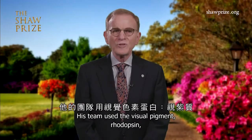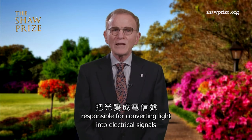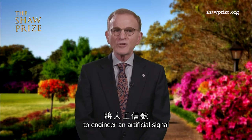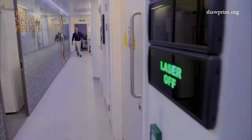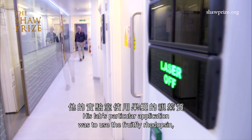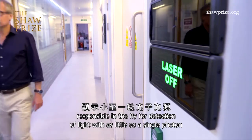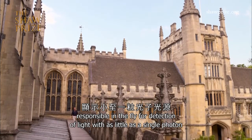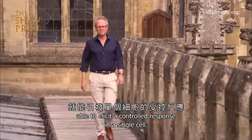His team used the visual pigment rhodopsin, responsible for converting light into electrical signals transported to our brain, to engineer an artificial signal into nerve cells growing in the laboratory. His lab's particular application was to use the fruit fly rhodopsin, responsible in the fly for detection of light with as little as one single photon, able to elicit a controlled response in a single cell.